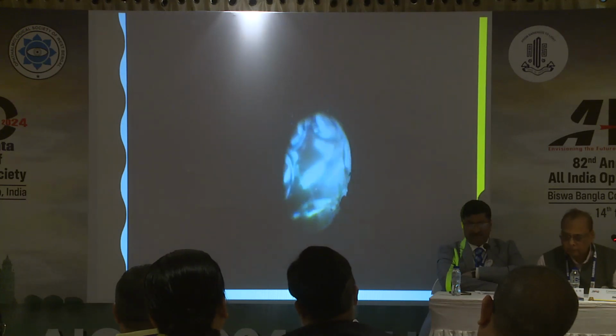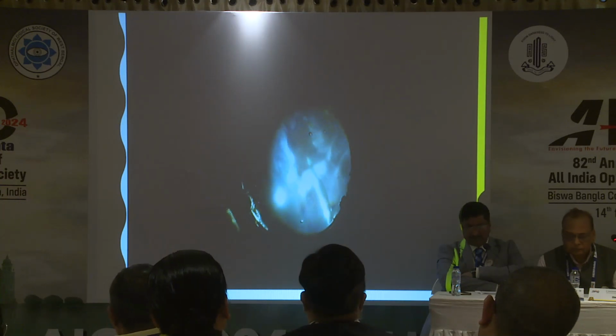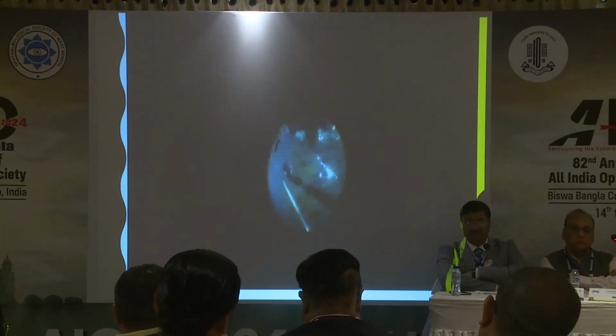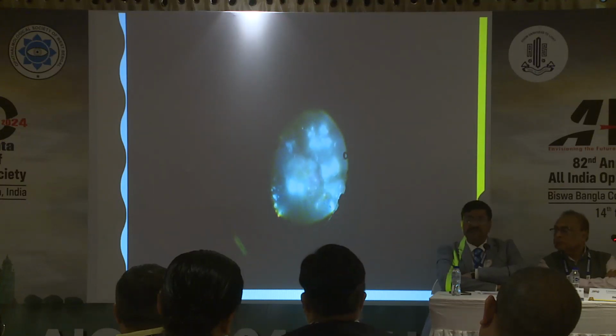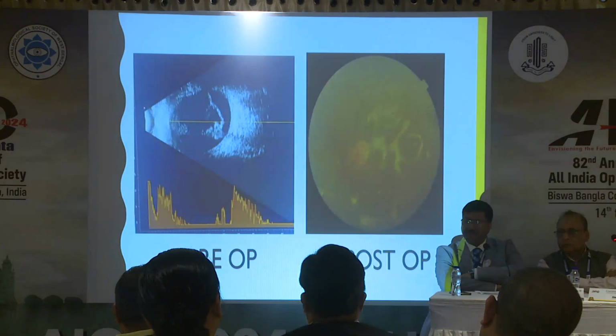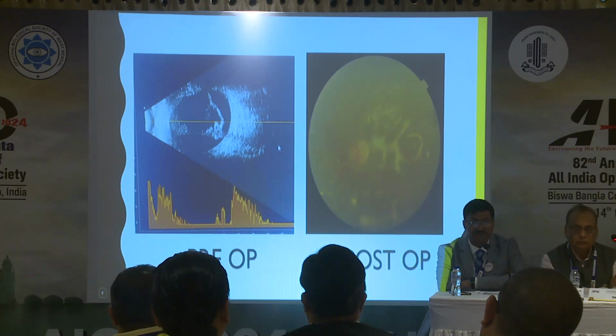So in these cases, complete removal of vitreous is very important to avoid postoperative recurrence of retinal detachment. But you should not hesitate to do retinotomies as and when necessary, and remove all membranes to make the retina settle at the end. This was a case like this, all crumpled in the posterior pole, and this is the post-op picture.